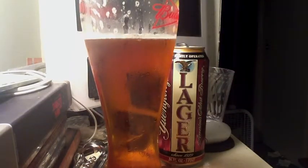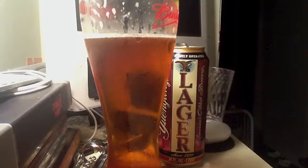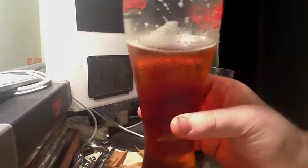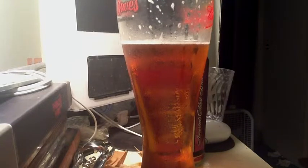Not a great beer. Not anywhere near great beer. But for the price, it's a winner. It's a real winner at the price point that it has. You really can't beat this beer. Maybe the American Ale, which I'll review later, is better. But this is a good beer.